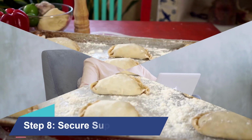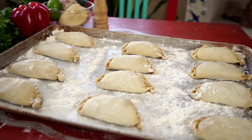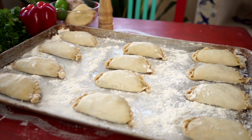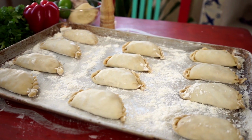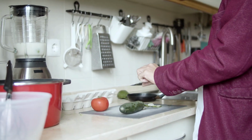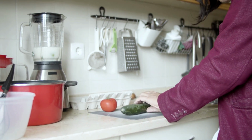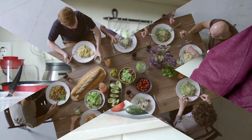Step 8. Secure suppliers and equipment. Establish relationships with reliable suppliers to ensure a consistent and fresh supply of ingredients. Additionally, procure the necessary equipment and utensils for efficient empanada production, such as dough rollers, baking trays, and commercial-grade ovens.